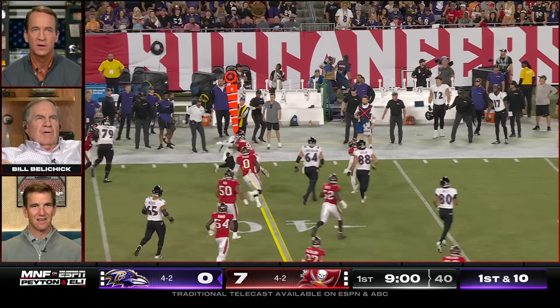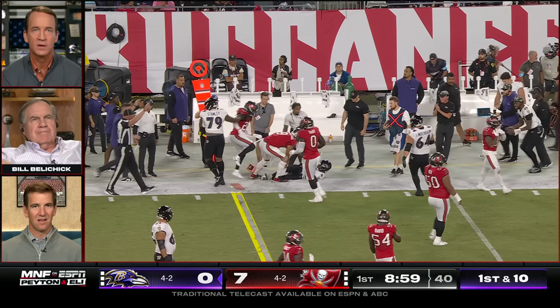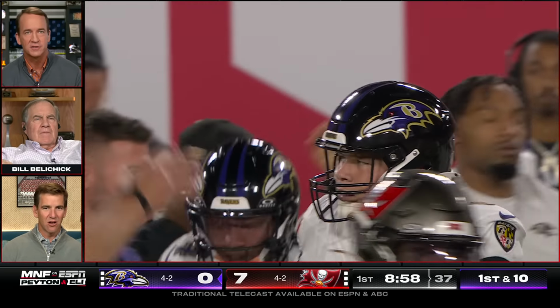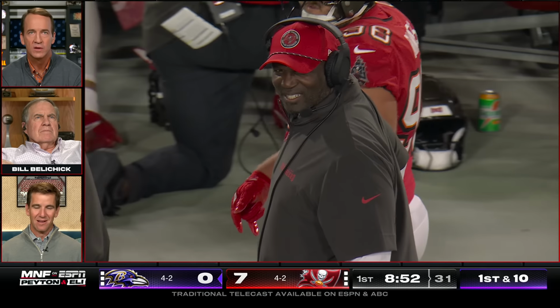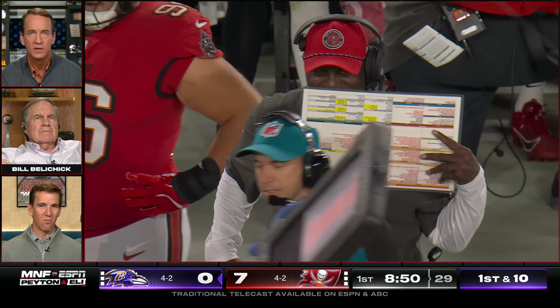He's got to do a good job here on Flowers. No explosive plays. That's what I talked to Coach Bowles about. That's what he was worried about, Flowers. They do a good job of some of the crossing routes. Nothing real crazy in some of the routes that he runs.